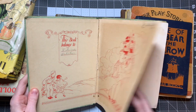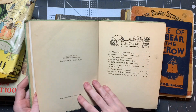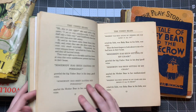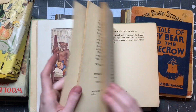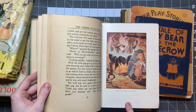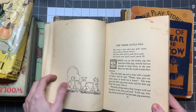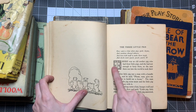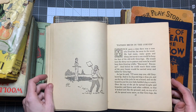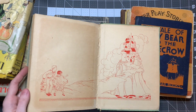From, I guess it's also 1929 or something. 1931. Copyright 1929. A lot of those books are 1929, or I've seen a ton of books from 1929. Oh, this actually has a colored page. In fell the old wolf with a splash. And the little piggies are dancing. I love when books have these letters. So pretty. Isn't this beautiful?